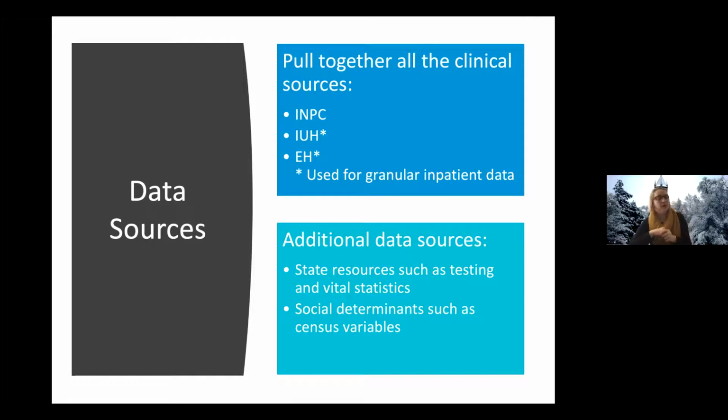And my characterization of INPC is usually, well, sometimes I call it Swiss cheese, because it's all connected for clinical purposes. You don't necessarily always get the entire picture. And so it's really, really good. It's a good cheese, but it has some holes in it. And so you have to know those holes and be aware of them. And that's one of the things we also help the faculty and researchers do.